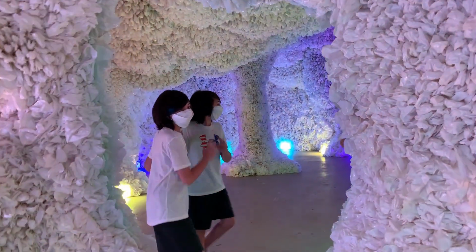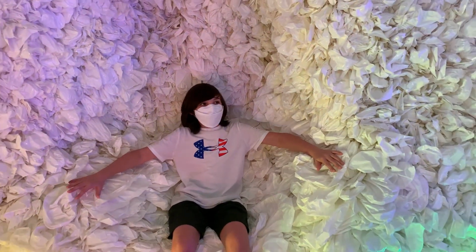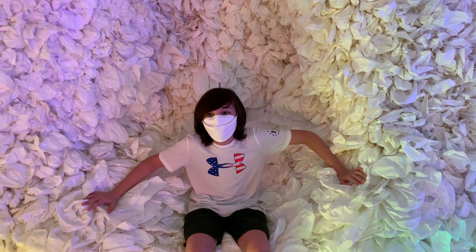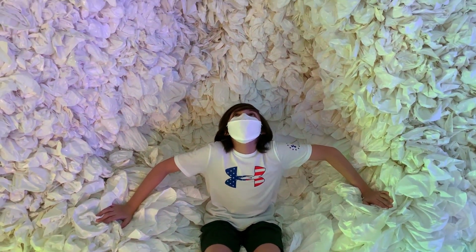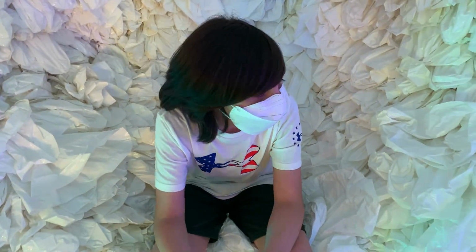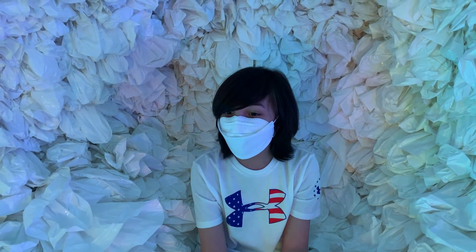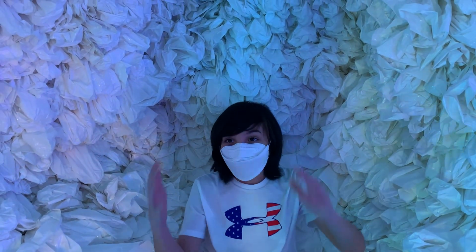This is a mirror. This, I'm pretty sure, is a chair. Oh my god, it's comfy. You honestly would think that it isn't comfy, but it is. The paper bags kind of give that rocky effect, like if some oil was here. And of course we have the LEDs so that it lights up this place. This is incredible. This is amazing. I love this. I'm mind blown.